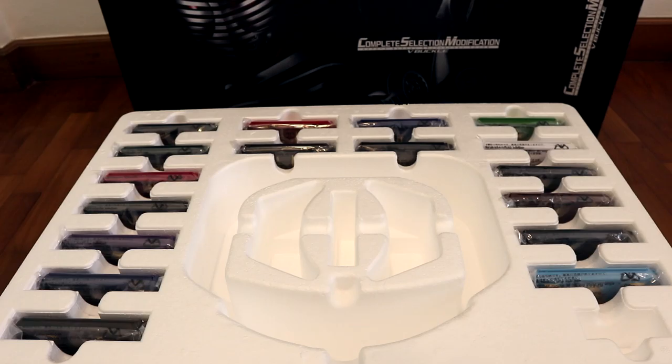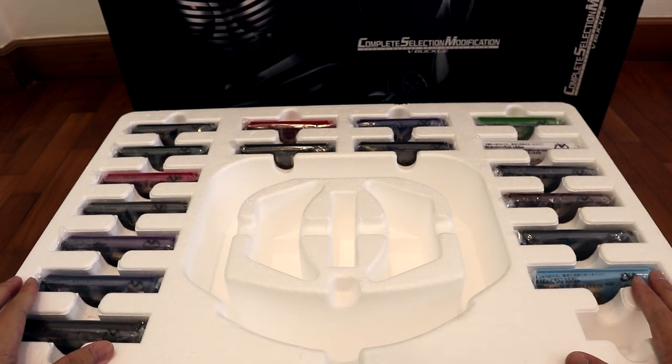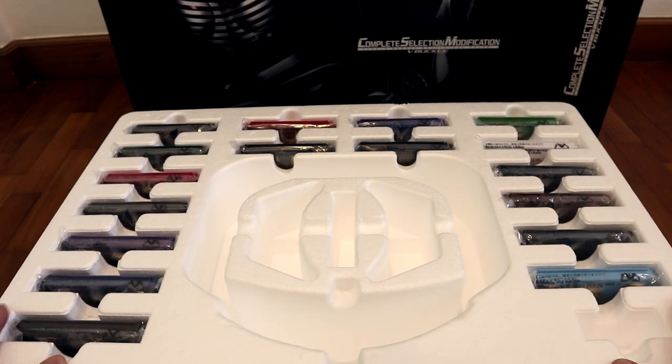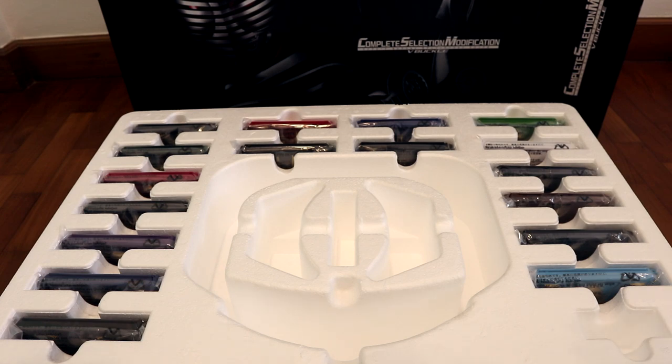Okay, now I'm going to shift the angle of the video a bit so we can take a very good look at all 17 deck cases that come with the CSM V-buckle. And this is the dream right here. This is the dream. Back when I watched Ryuki as a kid, this is probably the device or object that I adored most within the series.